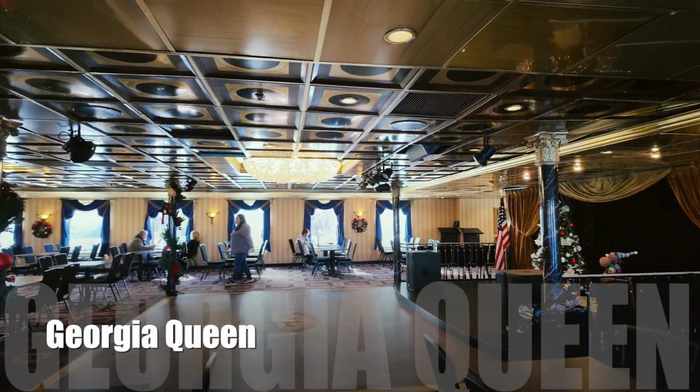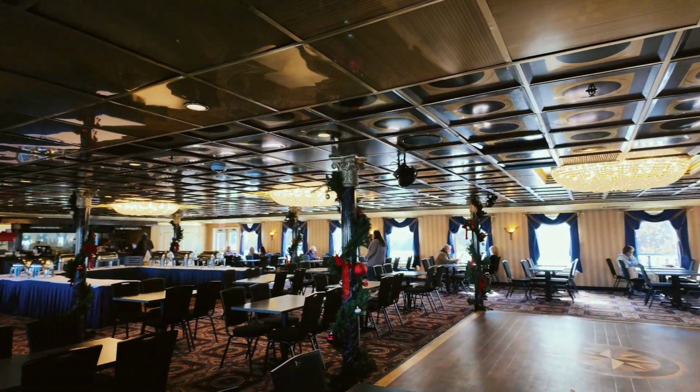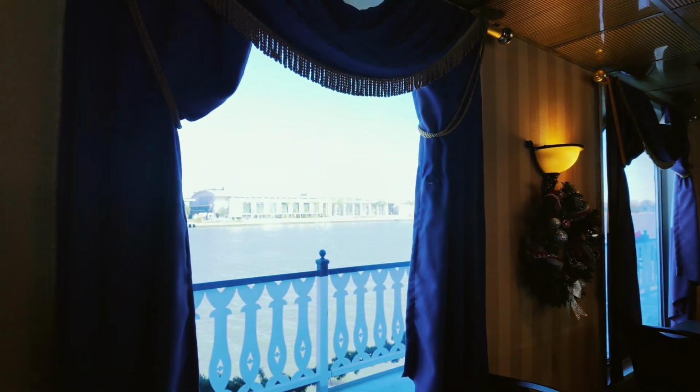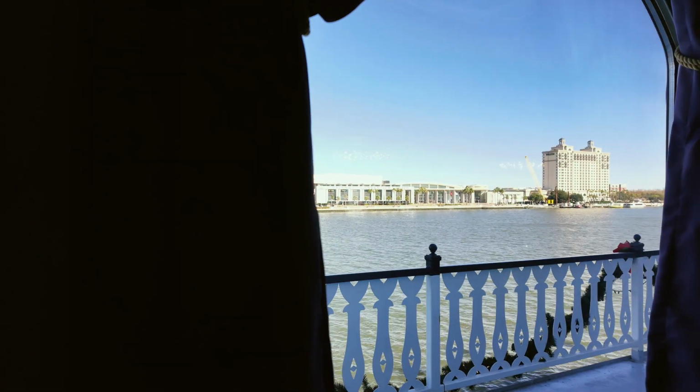Since we're just doing the cruise, we're on decks 3 and 4. We're on the inside right now because it's a little chilly out there, and we're seated right by a window. We'll move around, but we got a 1 o'clock, 90-minute cruise.